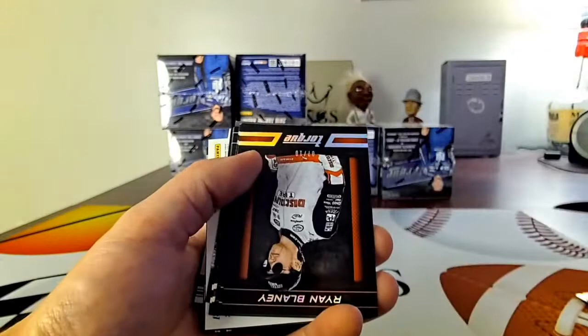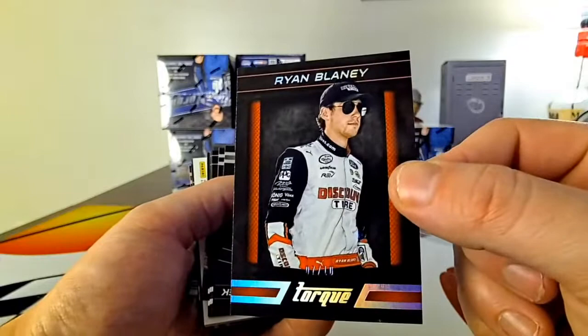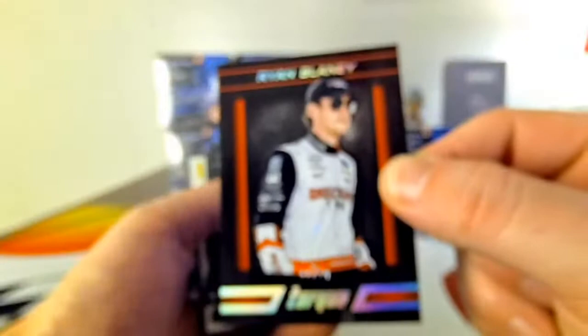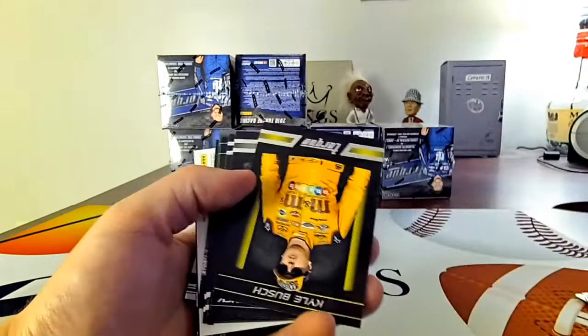Numbered Blaney. How about 7 of 10? He does have autos. 7 of 10. Let me see if I can get that to focus super close. Nice. Do it for me. There it is. Serial number 7 of 10, Ryan Blaney. Torque always has nice low number stuff. It does. It does.